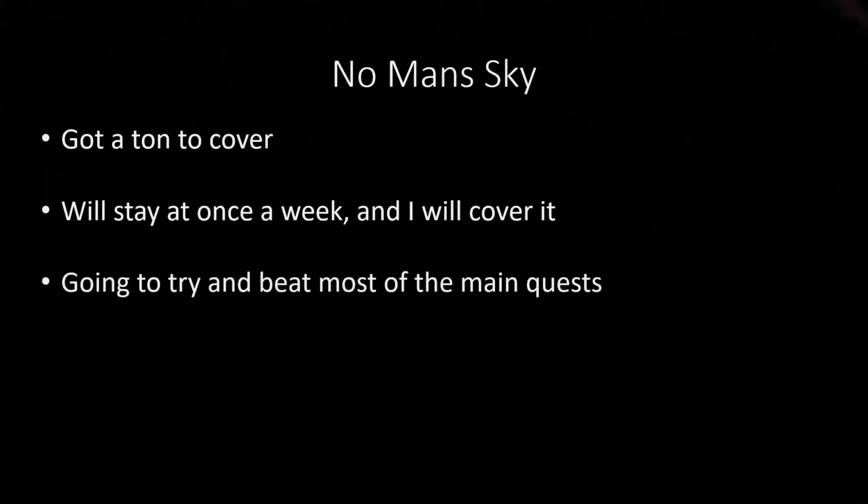No Man's Sky, going to touch a little bit on that. I don't know why I did that. I still have a ton of stuff that I could cover. They'd actually just finished releasing a new update that I want to go check out. Haven't checked it out yet. And it's likely going to stay at once a week, and I'll try to cover all of it. I'm going to beat most of the main quests, get most of the achievements, etc, etc.